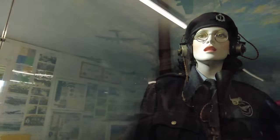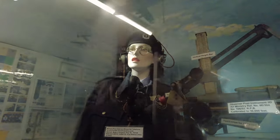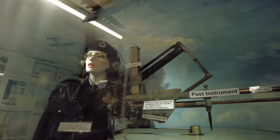Okay, then. So here we have a woman stood on top of an Orlit, which, as you know, we've been to a few of. And they've actually got the original chart table from the Bungay ROC post here, which is quite fascinating. Bungay is just down the road here. Along with all the post instruments and things, so that's quite interesting to see.